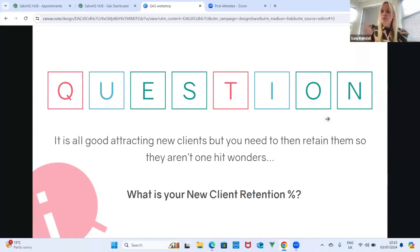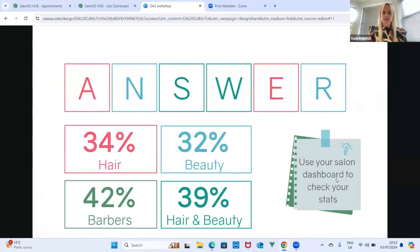Now, what is the new client retention percentage for our industry at the moment? So let's have a look at that now, Cara, if we can move on to the next slide. Here we go. So 34% of our new clients we are retaining. They're coming back to us for their second and third visits. 32% is our new client retention percentage for beauty, 42% for barbers, and 39% for hair and beauty. So very, very similar here. Barbers, we're retaining more of our clients. They're coming back to us for their second and third visit.